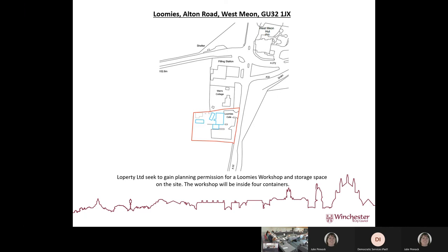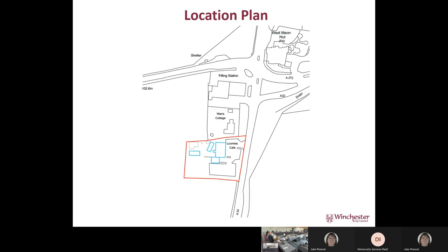Thank you, Chair. Today I present to you an application for Loomis on Lord Holton Road, West Meon. The application seeks planning permission for a workshop and storage space within the site. The workshop will be contained within four containers. Here is the location plan.